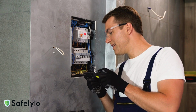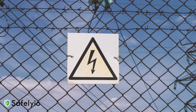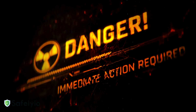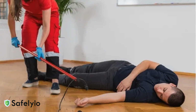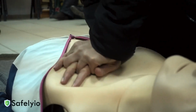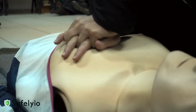If a worker is electrocuted, do not touch them. Electricity doesn't stop flowing just because someone gets shocked. The current can pass through them into anyone who tries to help. Instead, follow these steps. Shut off the power immediately, whether at the breaker, the generator, or the main power switch. Use a non-conductive object, like a dry wooden pole or plastic tool, to move them away from the electrical source. Call emergency services immediately as time is critical. If the worker is not breathing, start CPR, but only if the power is completely off.